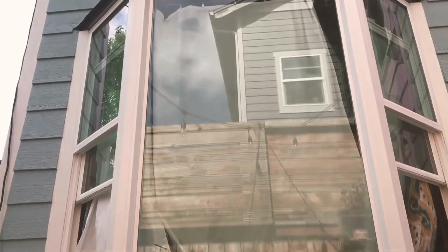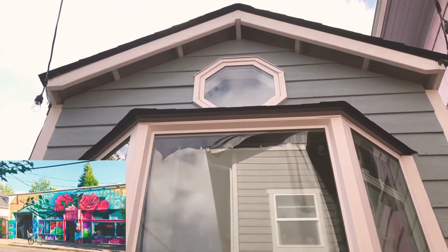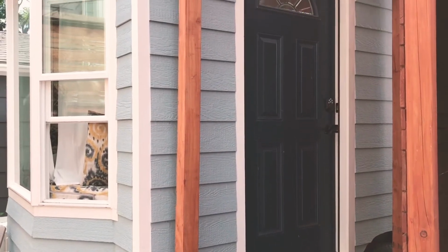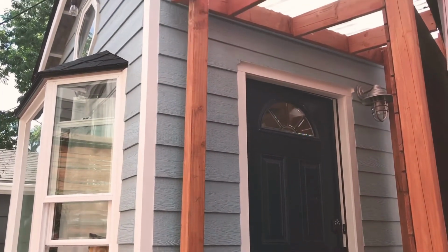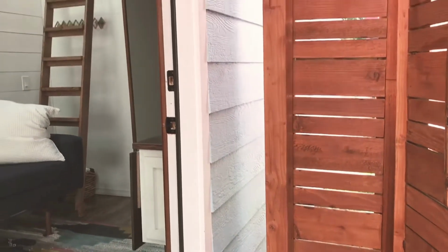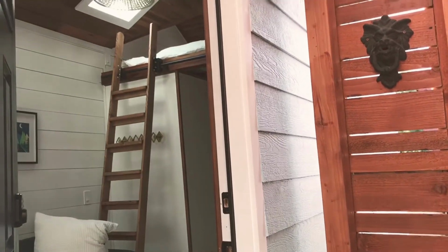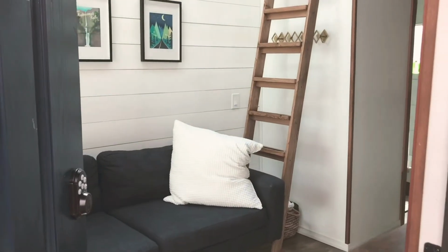This one is nestled in the backyard in this great little neighborhood in the Alberta Arts District. It's just a few minutes from downtown Portland. This one is called the Little Blue and it's built by Ultimate Wit. He also made another tiny house that is on Airbnb as well. So I'll be sharing the link to this tiny house and the other one in the video description.